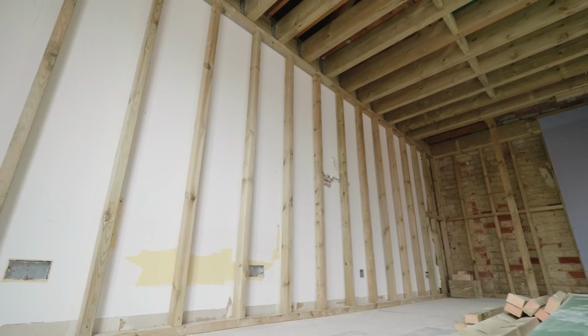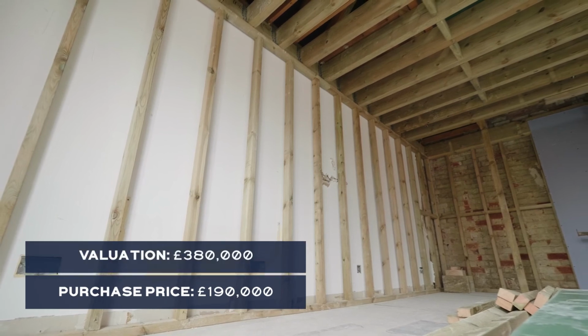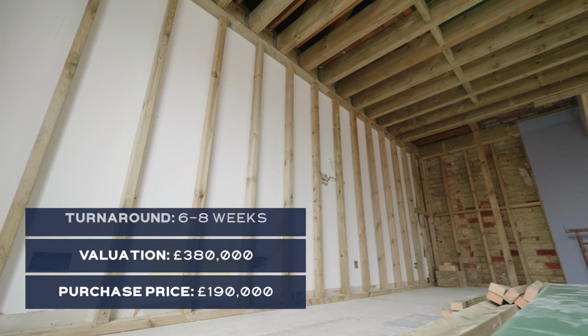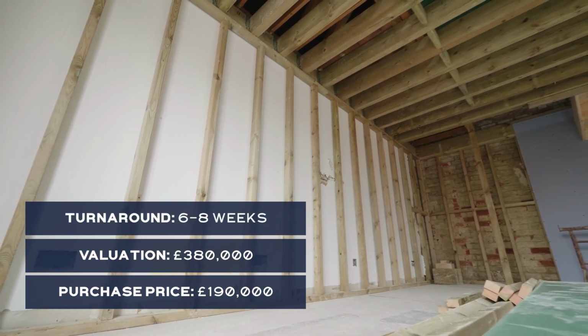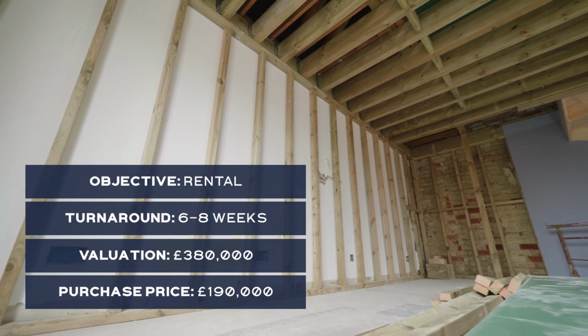Right. Just to summarise then, paid 190, we've already got a valuer confirming that you're going to double your money at the end. Yep. And it's going to be between a 6 to 8 week turnaround. Yep, absolutely. And then it'll be rented out and moved on. That's it, yep. Good. Well, hopefully when we come back next time, we'll see it all finished and the figures all stacked up, if not higher.